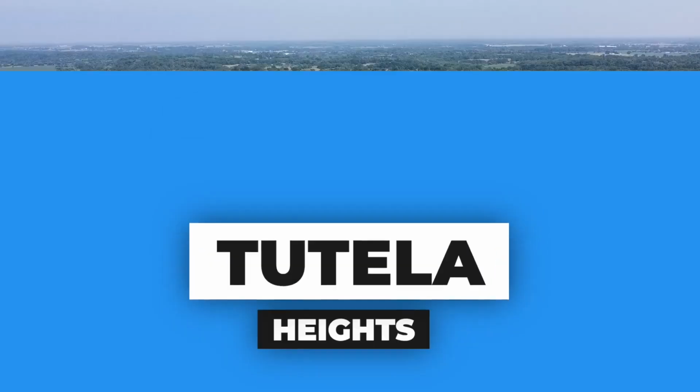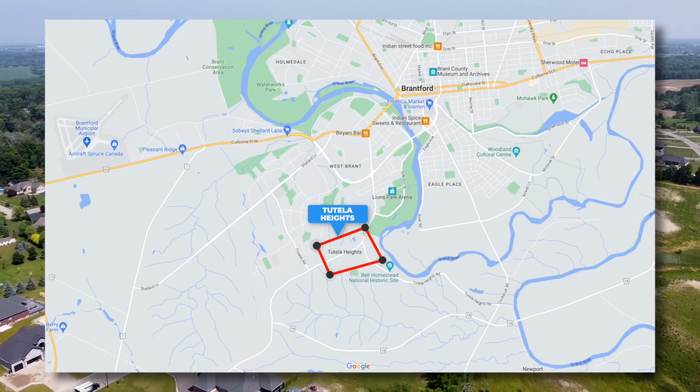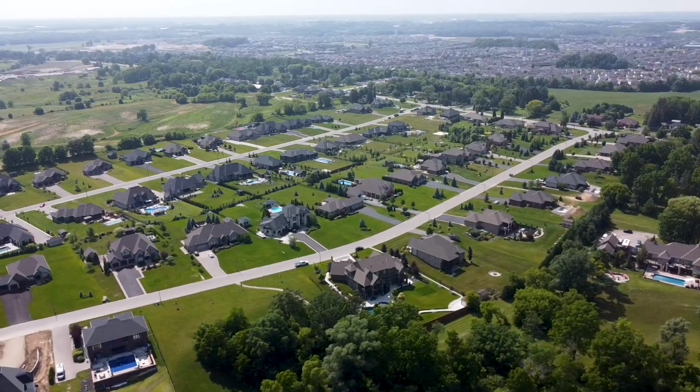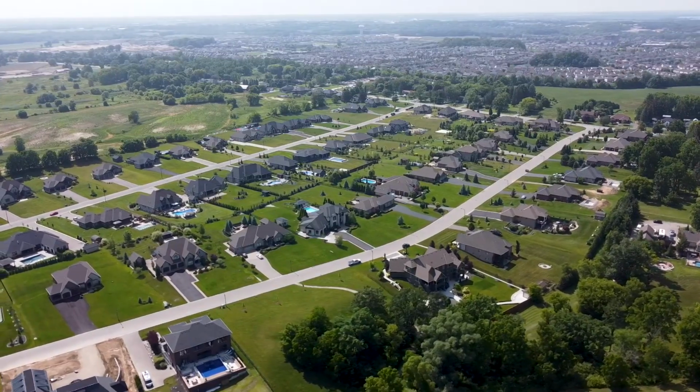Then if you're looking for a detached home that offers both a large amount of indoor space while also sitting in a large size lot, the next area you need to check out would be Toledo Heights. And this is located on the southwest side, and it's a small community of large estates. And here you're going to get great access to all the amenities West, New, and Old Brantford has to offer you.